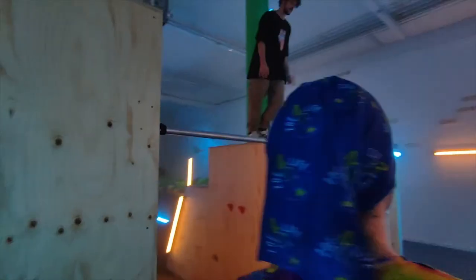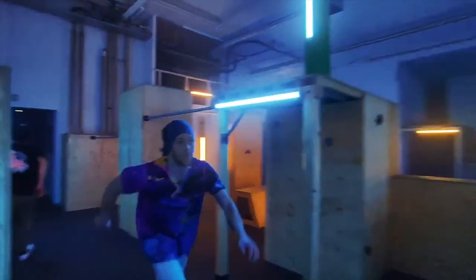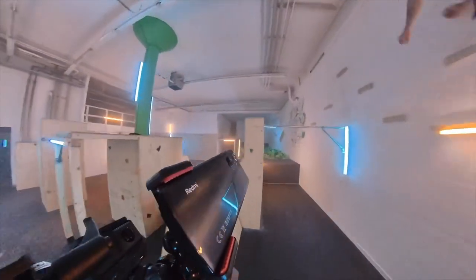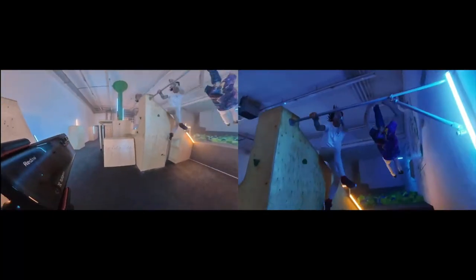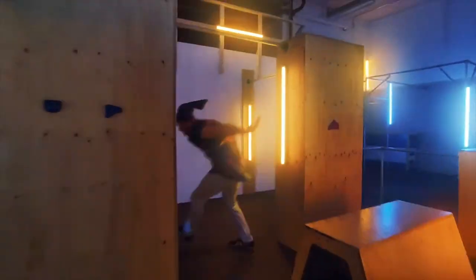And action. Now, there's a lot of movement taking place in this shoot, as we're all exploring almost every inch of the space. It's good to become familiar with movement yourself, actually.